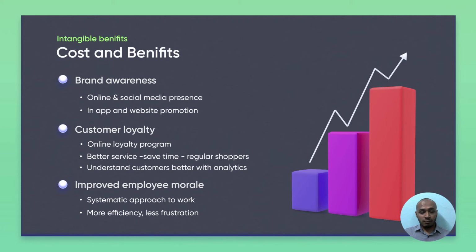Another very important thing about this solution, which the business is going to notice, is improved employee morale, because the whole online shopping system is very systematic, and through the training, employees are going to have a very systematic approach to their work. They'll know how to handle situations, they'll always be one step ahead, and they'll know what to do. That will make them more efficient, less frustrated about their work, and definitely happier in their workplace. So that's ultimately the improvement of employee morale.